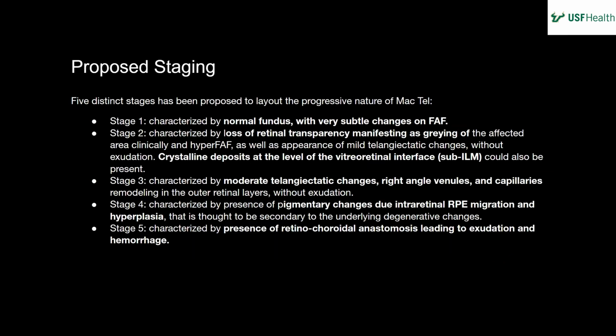So there's been some proposed staging. These are the 5 stages that have been proposed in some of the literature. Stage 1, normal fundus with very subtle changes on fundus autofluorescence. Stage 2, you start to get that graying effect, and then hyperautofluorescence. You have those crystalline deposits right at the sub-ILM that can be present. Stage 3, you get moderate changes, right angle venules, and capillary remodeling in the outer retinal layers. Stage 4, you start to get the pigmentary changes with RPE migration and hyperplasia. And then stage 5, you can get presence of retinochoroidal anastomosis with exudation and hemorrhage.